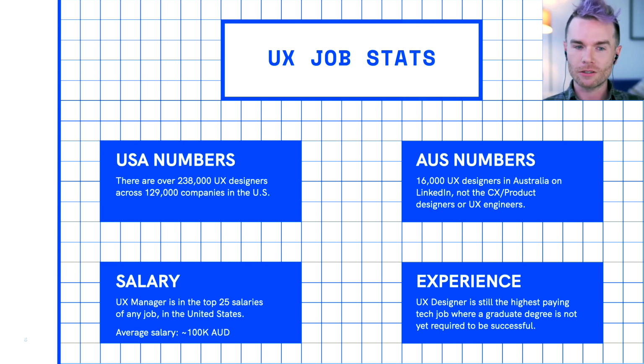Salaries are high. UX managers is one of the top salaries in the entire United States, not just in tech, in any job. It's in the top 25. And the average salary for a UX designer in the United States is around $100,000 Australian. It's around $83,000 US. So it's quite a high salary for people who don't necessarily have a graduate degree.